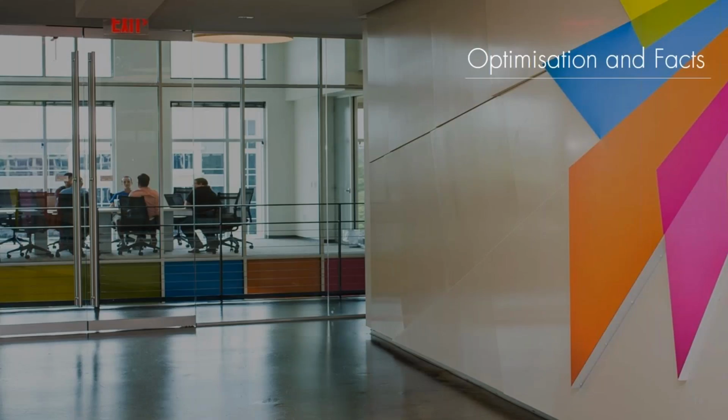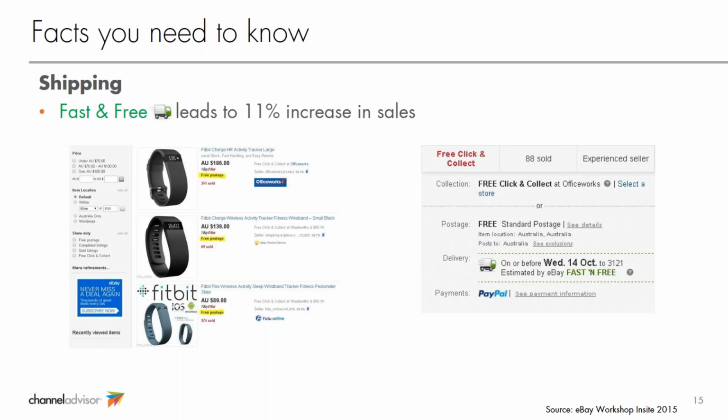So we'll start talking about optimization and facts and things that are outside of just the normal data that we've been discussing. We'll start with shipping. eBay tells us that fast and free leads to an 11% increase in sales, and that's quite a significant number. You can see why when you look at the image on the left, because the listing that has free postage stands out amongst listings that don't offer free postage.